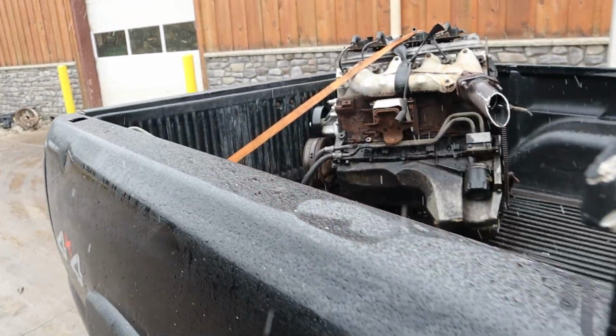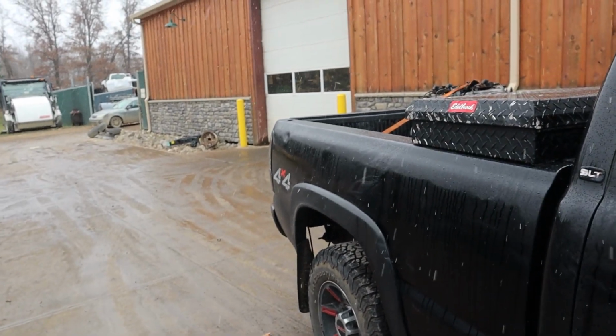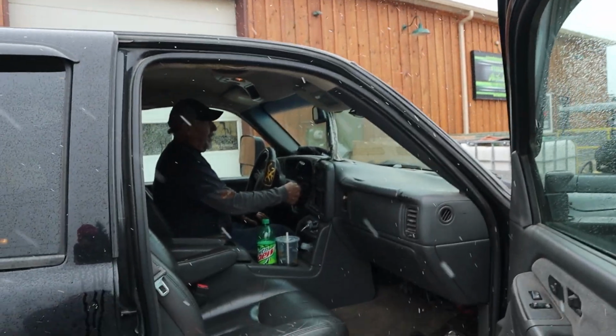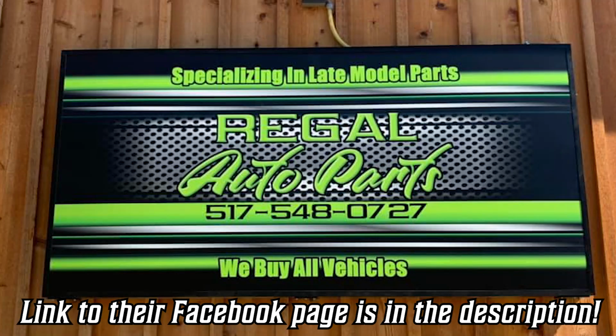All right, so we are all loaded up, strapped down, and ready to head back to the shop. Again, if you guys need anything, not even just LS stuff, they got a bunch of Ford stuff, Dodge stuff, import stuff. Come check out the guys at Regal Auto Parts, Howell, Michigan.